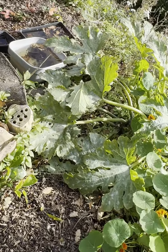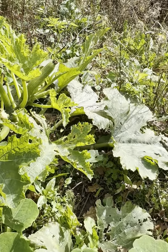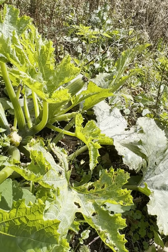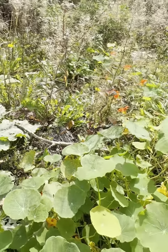I've just picked a really nice, generously sized courgette from here. And there's another one growing there. So I'm certainly not pulling this up until it's completely died back.